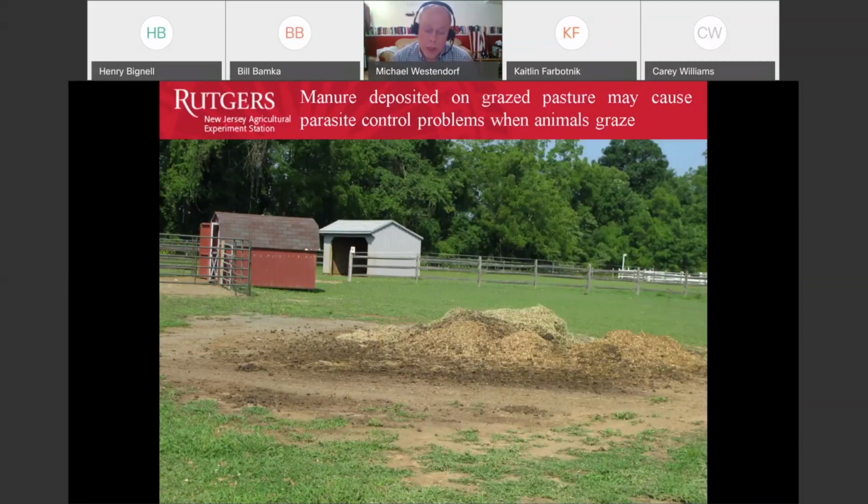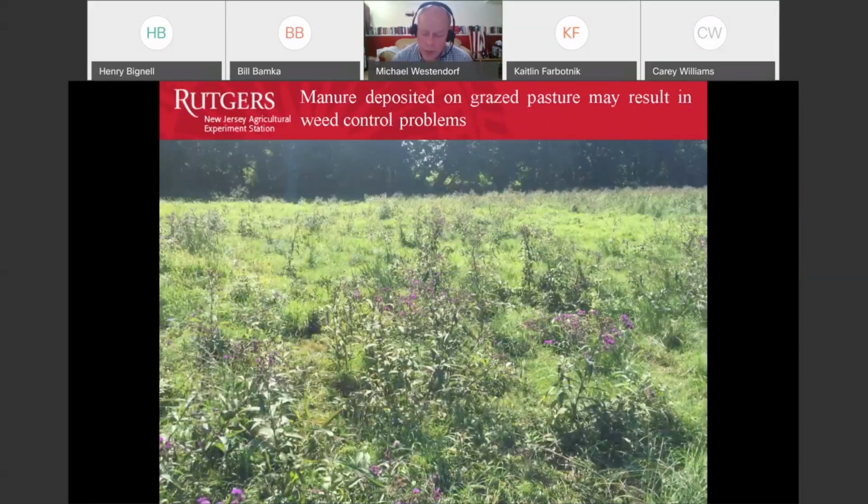And manure, when deposited on pastures, again, back to Bill's point about properly maintaining and managing pastures. When they're not maintained or managed, manure that's spread back onto that land, either deposited by the animals or spread, we're going to be respreading weed seeds that are back on the field, and we're going to get a weed patch like we've got here.